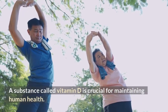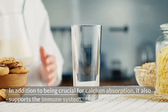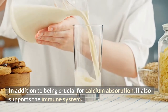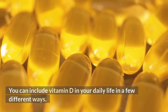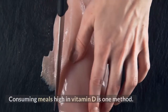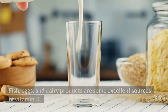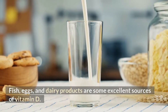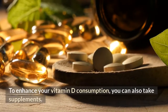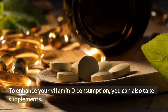A substance called vitamin D is crucial for maintaining human health. In addition to being crucial for calcium absorption, it also supports the immune system. You can include vitamin D in your daily life in a few different ways. Consuming meals high in vitamin D is one method. Fish, eggs, and dairy products are some excellent sources of vitamin D. To enhance your vitamin D consumption, you can also take other supplements.